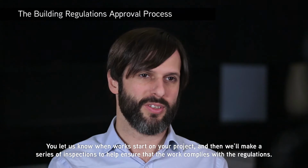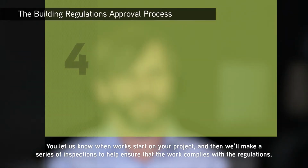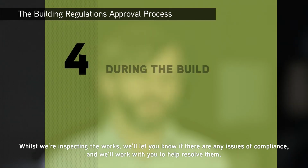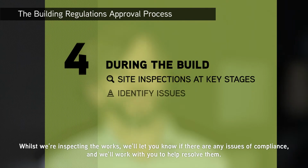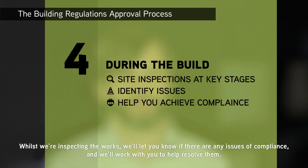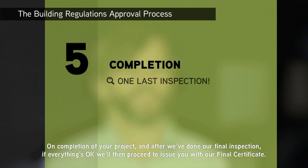You let us know when work starts on your project and then we'll make a series of inspections to help ensure that the work complies with the regulations. Whilst we're inspecting the works, we'll let you know if there's any issues of compliance and we'll work with you to help resolve them.